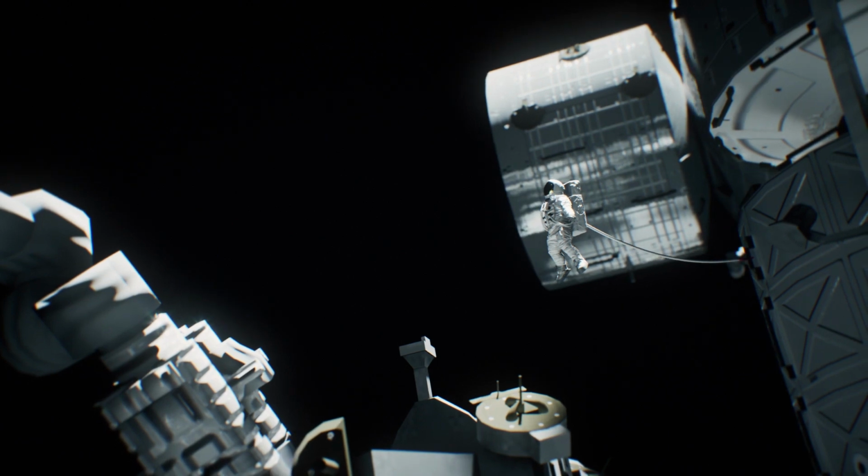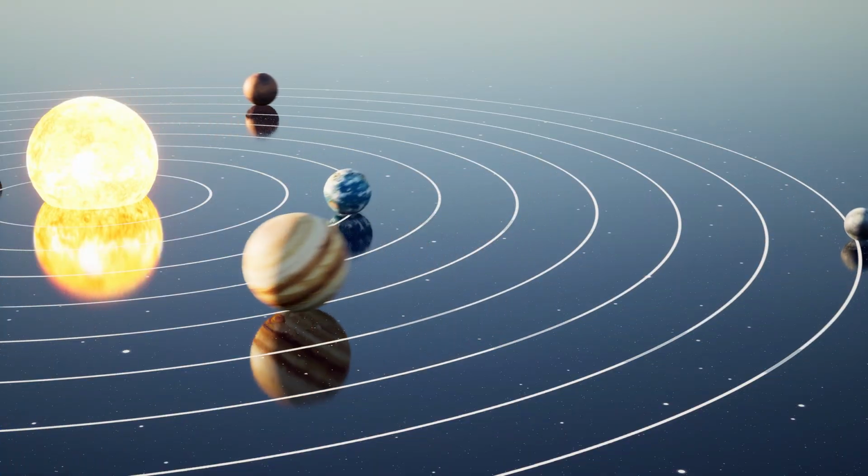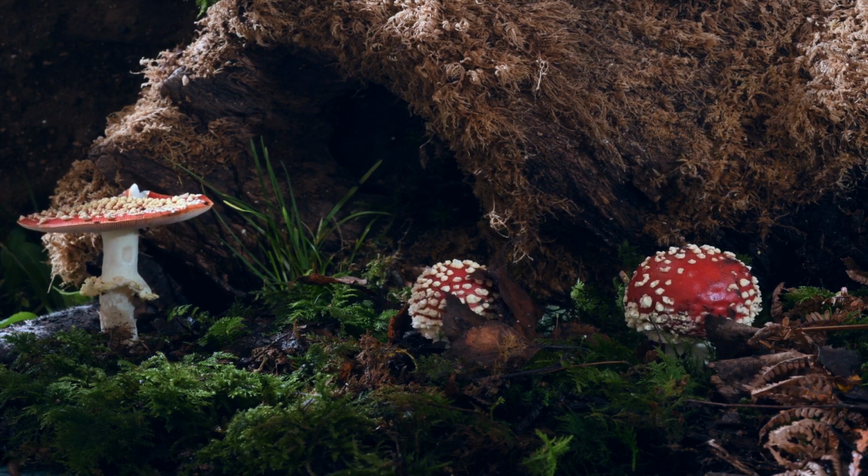And that's not all. These fungi might even help us come up with new ways to keep astronauts healthy while they're in space. So, when we think about building homes on other planets, we face a bunch of challenges. One big issue is finding the right materials that we can use to build safe and strong habitats. Well, guess what? Fungi can possibly be here to help save the day again.